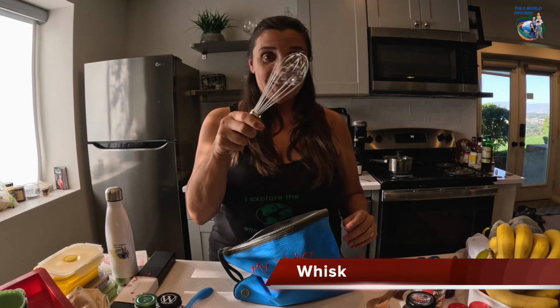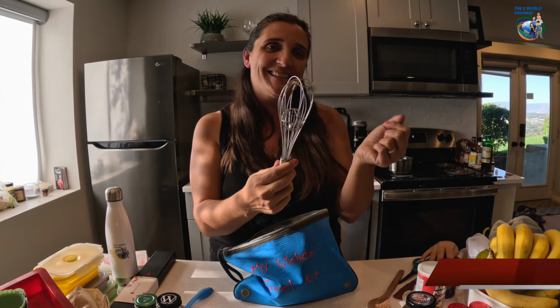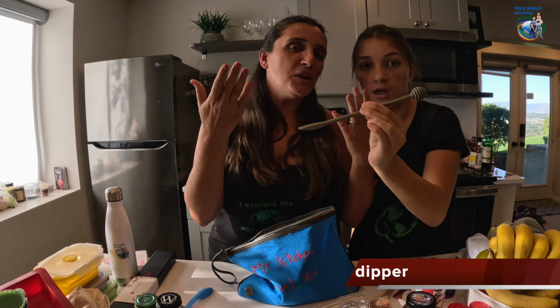You need a whisk, right? And this is a very cool whisk. Look at this. It has the extra whisking inside. Honey, you like honey? We don't really need this, but Cosimo really likes it because he likes to have honey. So we got it.